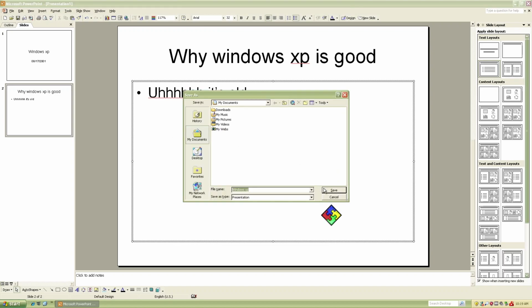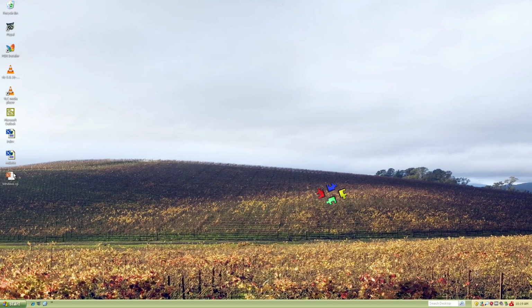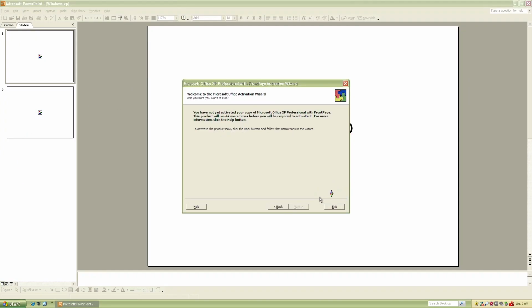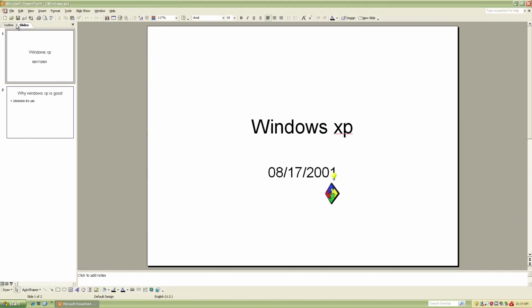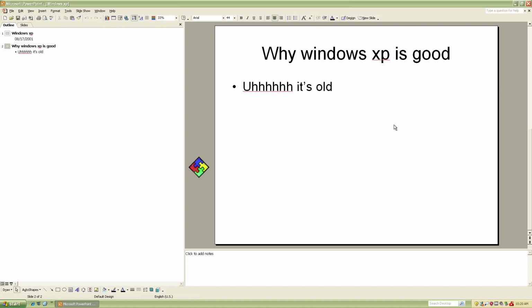Okay. Let's view my epic presentation here. Hey, here's Windows XP, August 17th, 2001. Okay, here's why Windows XP is good. It's old. Okay.